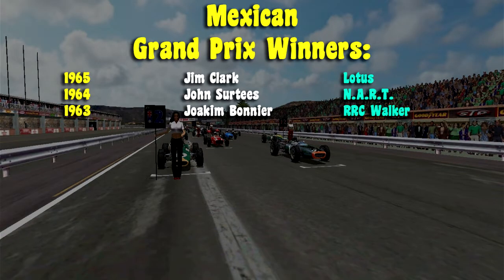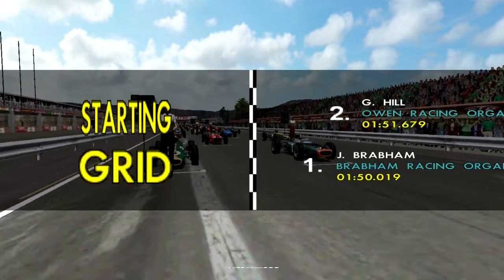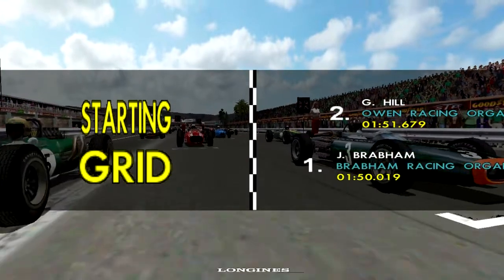We now take a look at the previous Mexican Grand Prix winners. Haven't won here yet, but hopefully that day will come soon, preferably today. If we do win here, we can win the championship, which, well, would be very, very nice.